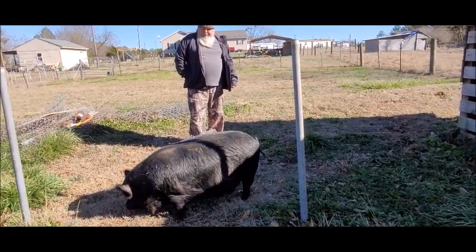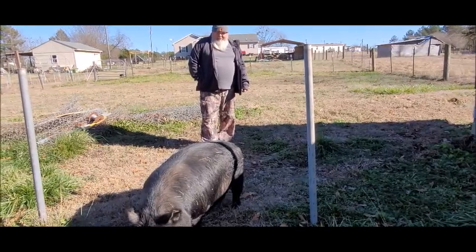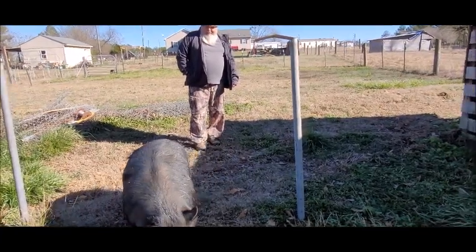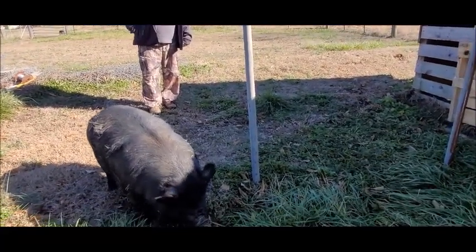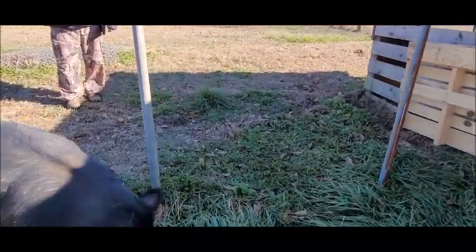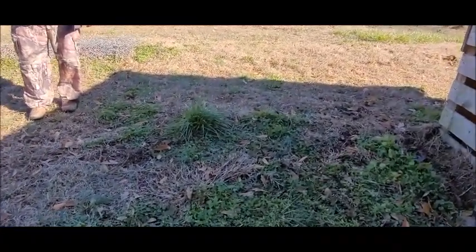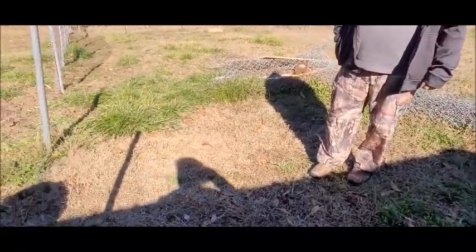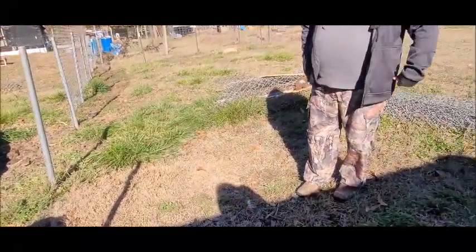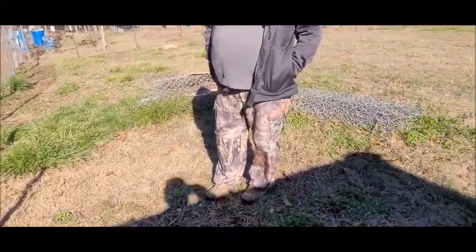Lay down in my way now. Don't lay down in my way. You gotta go somewhere and lay down. You going to though, ain't you? Huh? You gonna lay down in my way? Come on, Bacon. Let's go this way. He gonna lay down right there. I can tell he's getting ready. Come on. Oh, he's gonna poop. Looks like pee. Yep, he's peeing.